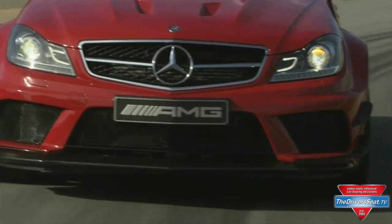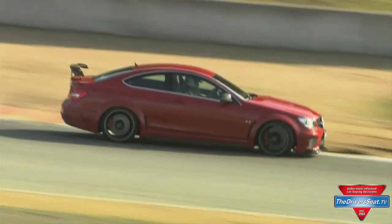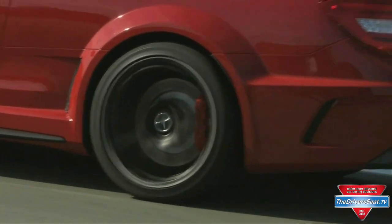Not that fuel economy is important, but this car is rated at 13 miles per gallon in the city and 19 miles per gallon on the highway. I'm happy to report that I averaged about 12 combined, which means I obviously didn't take it too easy on this car.